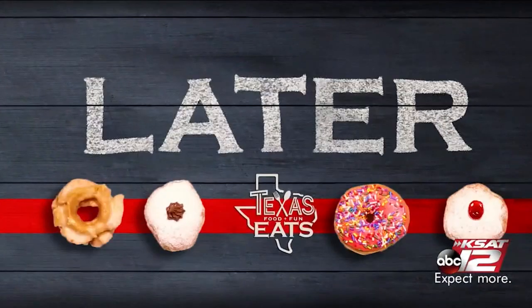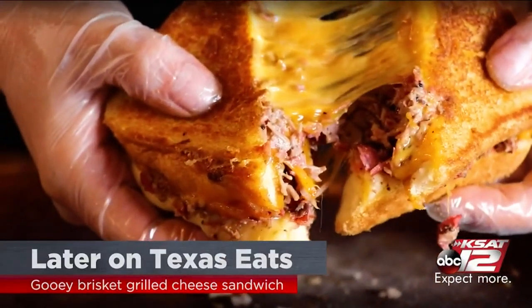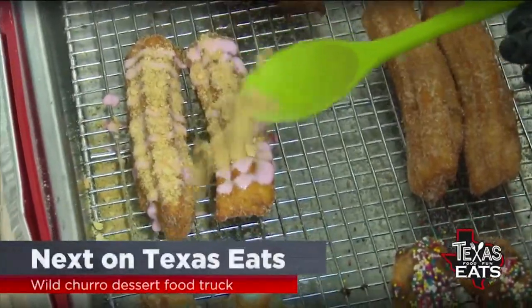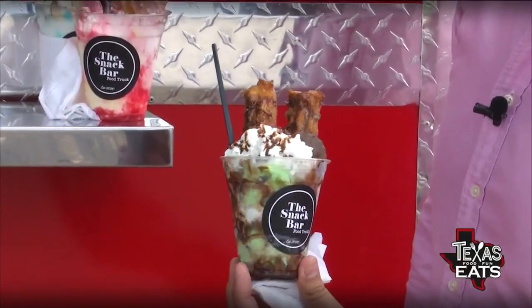Coming up later in the show, we're heading to a Southside barbecue joint serving crazy brisket grilled cheese sandwiches. And next on the show, we're going to Helotes to get a taste of some wild churro desserts. Don't go anywhere. Texas Eats will be right back.